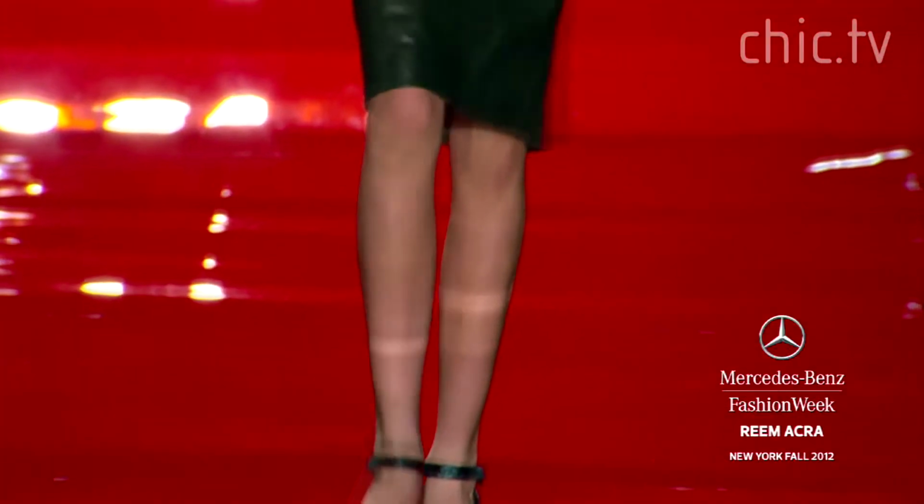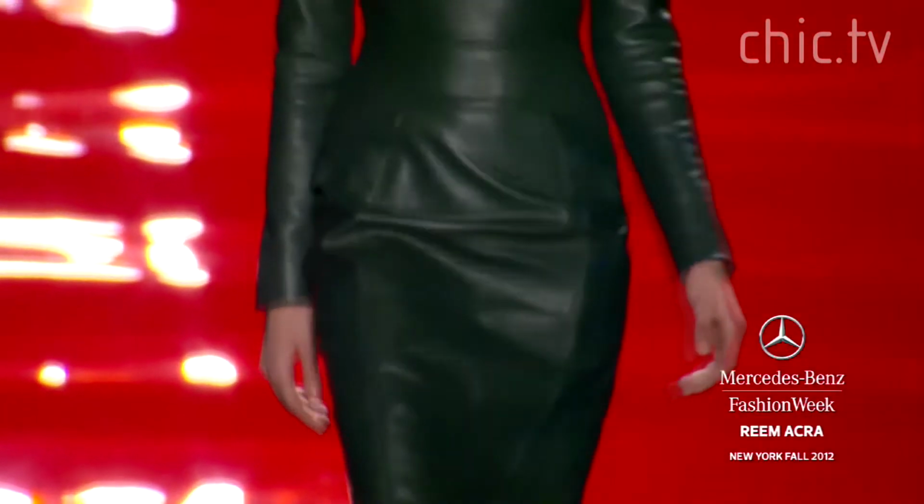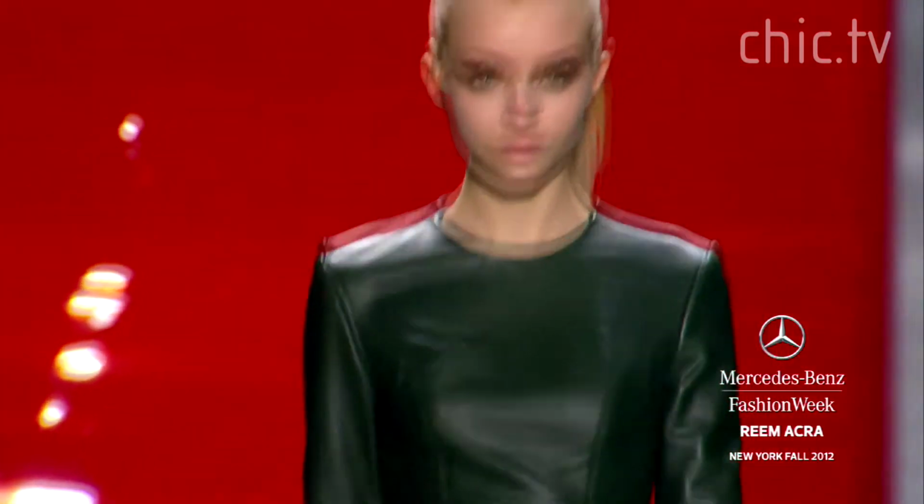And coming in at number 1, we're seeing a lot of leather on the runway this season. But we're not just seeing leather jackets, we're seeing skirts, leather pants, and accessories all in different colors. And that wraps it up for the top 5 trends from New York Fashion Week.